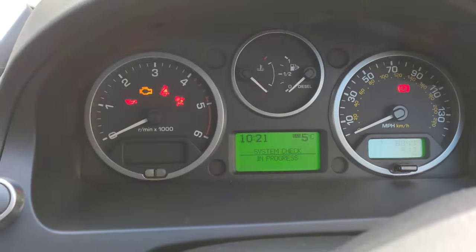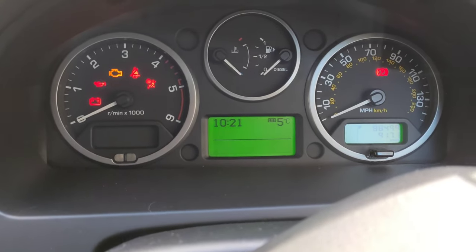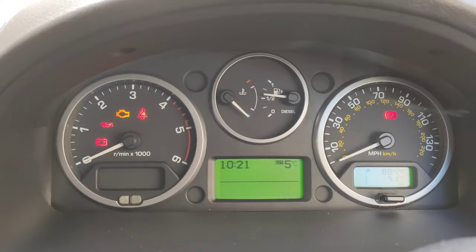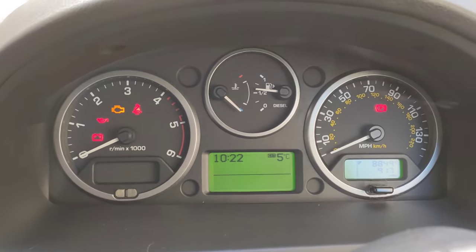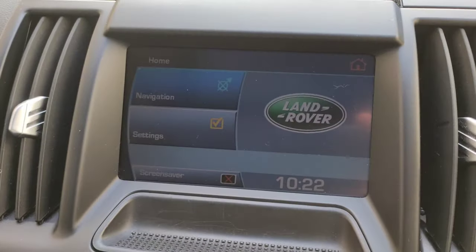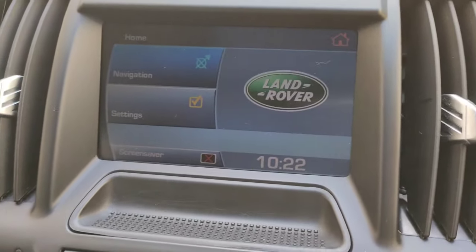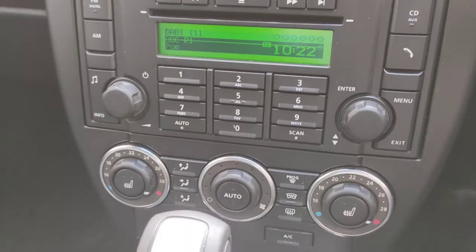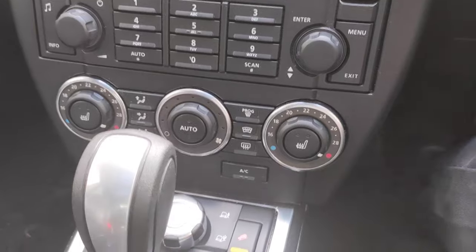The dash is a bit dull, if I'm honest, because I don't like that green. Sorry, let me just turn that down. The dash is a little bit dull, as I said, but it is typically Land Rover. That's the way they do it. They have a green screen with black writing on. There is an integrated sat-nav system as well and a little computer on board there so you can check out your diagnostics. 6 CD multi-changer, air conditioning, heated seats.